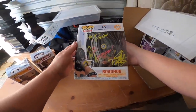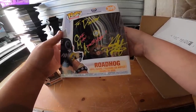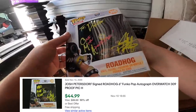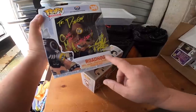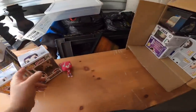Here's a bigger one. Oh, what's this? Diego, One Man Apocalypse. And it's signed. Huh. That must be signed by the artist or something. That's really cool, guys. We found one of these before. I think the Roadhog from Overwatch. I think it's a video game. We found one of those pop heads already.